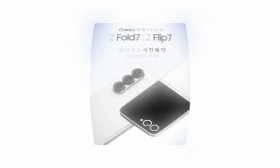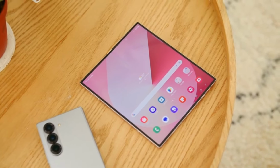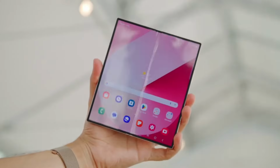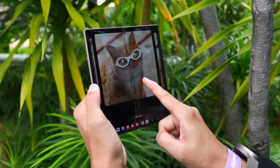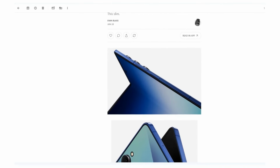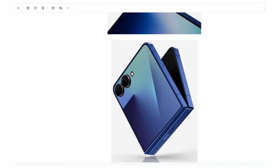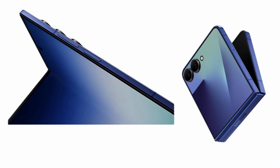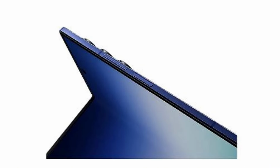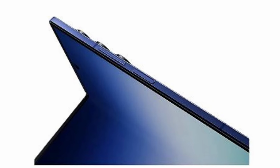This is your first official glimpse at the Galaxy Z Fold 7 and Flip 7. Yes, it's finally happening. Samsung's future of foldables has been unveiled in spectacular fashion. Thanks to the ever-reliable Evan Blass, we now have high-quality official renders of both devices, and they look absolutely stunning. The Galaxy Z Fold 7 looks more streamlined and sophisticated than ever. Its slim silver frame and vertically aligned triple camera system exude elegance and a flagship feel.